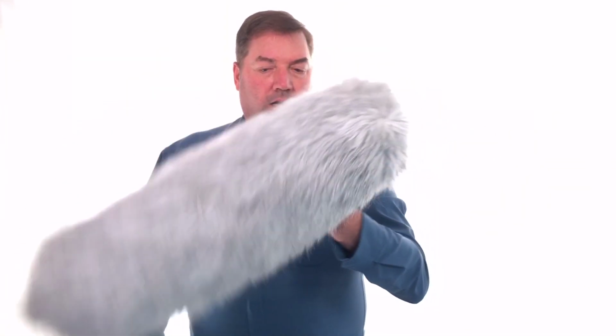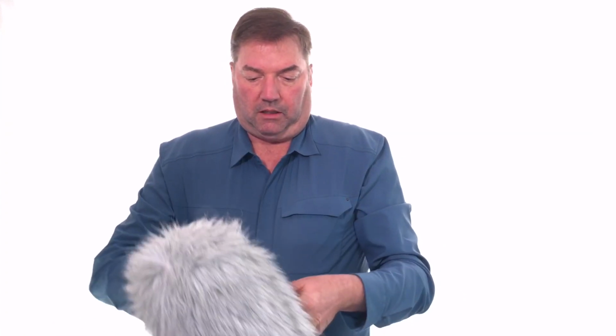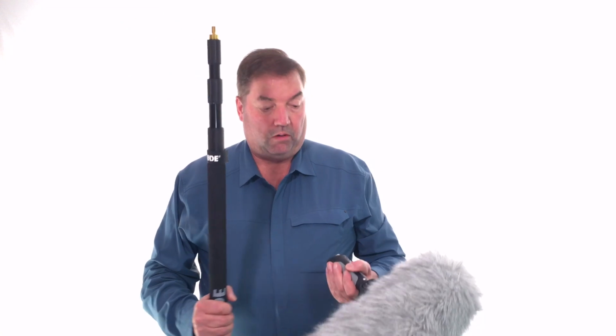You could be at Carnoustie. You could be at the Old Course, and the wind never stops, but it won't hit your microphone. It's completely insulated. Now, then you want to be able to attach this to your boom pole. But first, you have to run the wire through your boom pole.